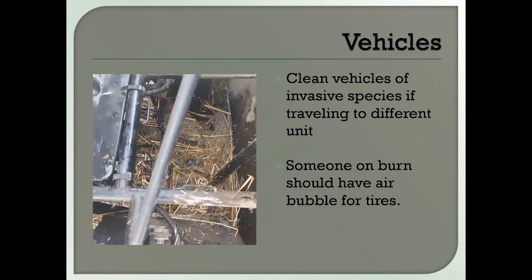After a burn, depending on where you're at, it's always good to check for invasive species. A lot of times we'll go through areas that have Canada thistle or musk thistle. It's always good to clean that before traveling to a different unit, just to save yourself some headache for the next person. Then clean the debris from underneath the vehicle as well to prevent fires, because the rock guard underneath always collects this vegetation. Cleaning that debris out could potentially save you from your ATV catching fire.